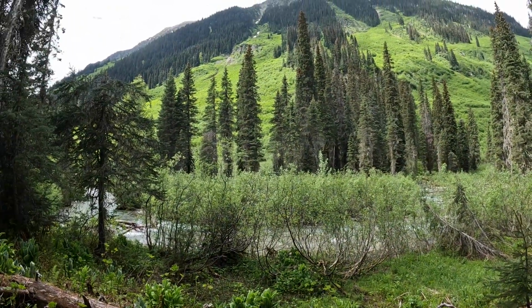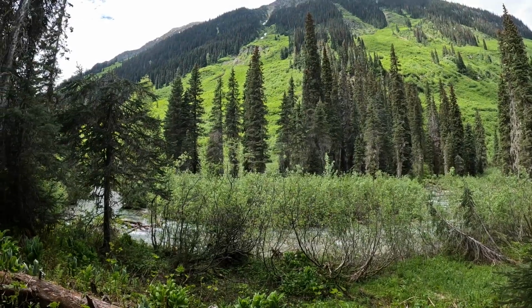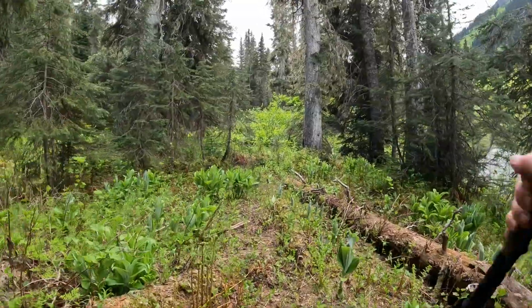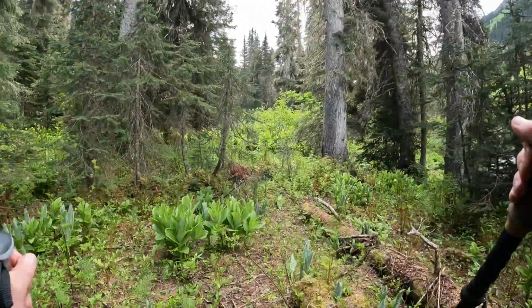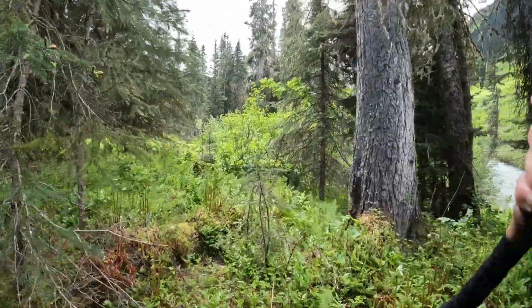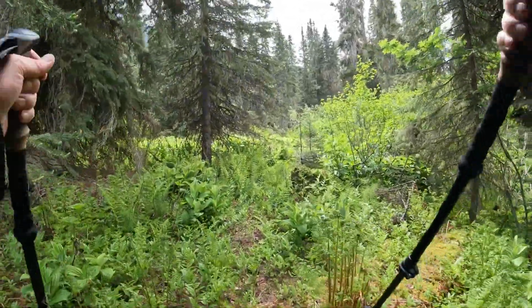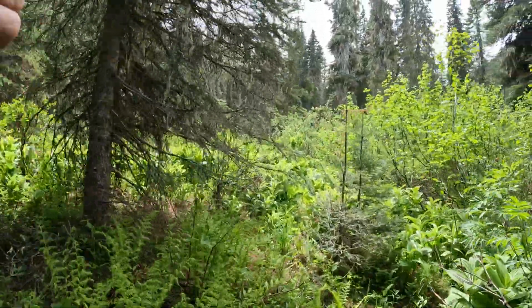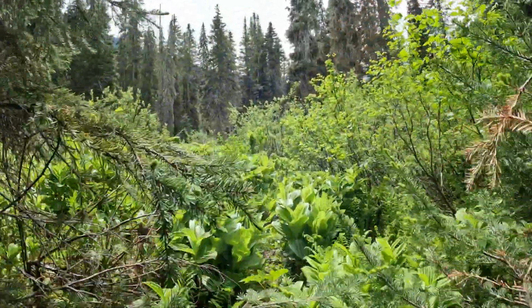Now we're going to go up the creek a ways here. We're looking for the old horse camp. That's what this part of the valley looks like. Catch those guys. Shouldn't be too much further to that spot, and then have a little lunch and talk about our next move.